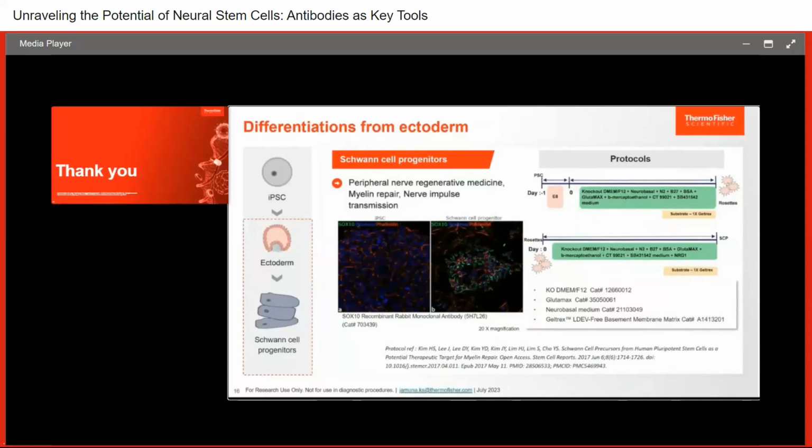Control is the undifferentiated iPSCs. So here you can see that the expression of SOXTIN is absent in the control cells, whereas it is present in the differentiated population. This antibody-based characterization helps to ensure that our cells have differentiated into Schwann cell progenitors.